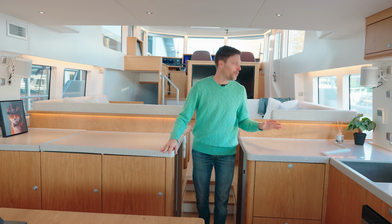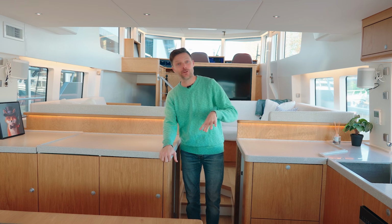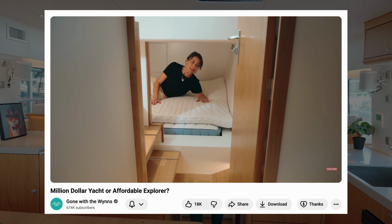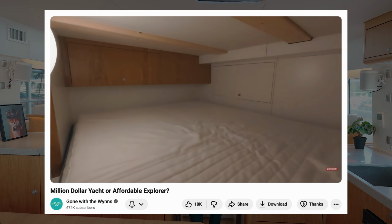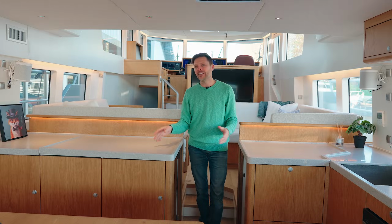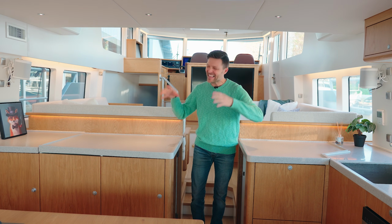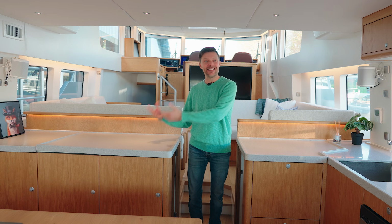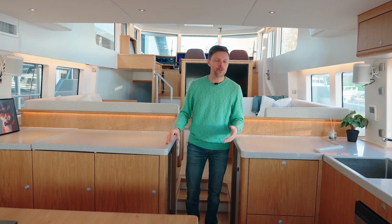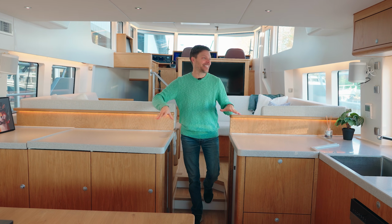Moving forward, this boat definitely has like catamaran vibes. And if you saw our original tour video, you know that these counters lift up. There's a queen size bed on both sides and individual heads, which kind of leads me to the fact that this boat really punches up. It has the amenities of a 60-foot-ish boat in the compact size of a 50-foot boat. Of course, there are compromises with that.